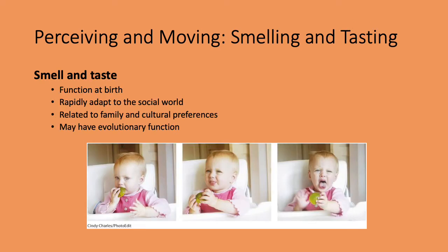Now, smell and taste are usually better developed than vision at birth. They are thought to be present because they're so important for survival. The idea that a bad smell or a bad taste signals something toxic to the person is thought to be why they emerge evolutionarily earlier on. Smell and taste are rapidly influenced by your experiences and your family's culture. So, for example, foods that a family might eat, foods that one family eats but another family doesn't, are going to impact the things that an infant tends to prefer.